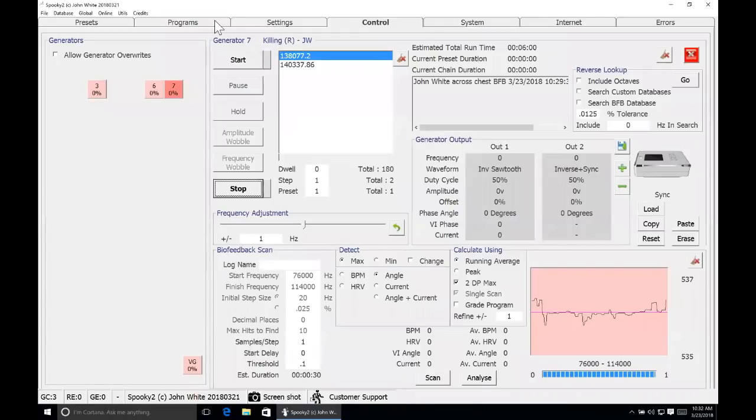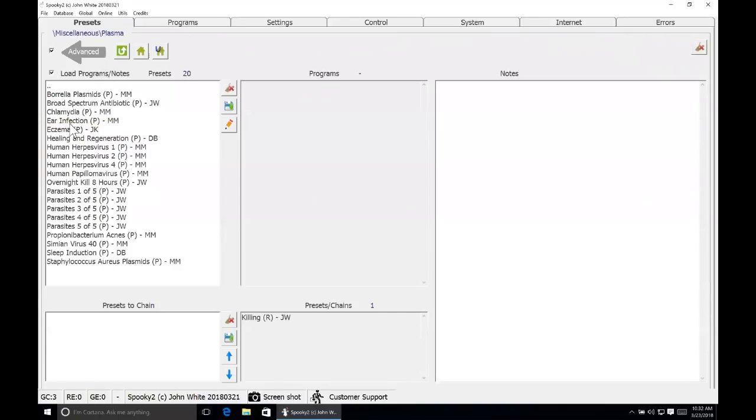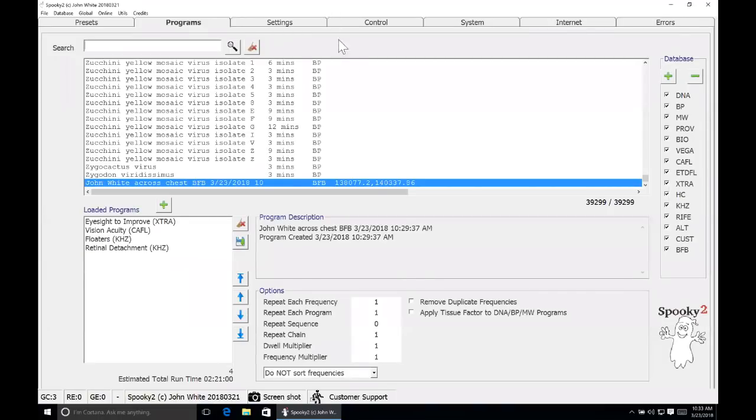Now this is interesting. Let's choose a preset. There is somewhere a preset for the top 300 pathogens. It might even be there. No, it's not. But let's say we'll go to a heal program, remote, eyesight to improve. This preset was written by Jeff Kagsor. It contains 4 programs, all designed to improve your eyesight. You can see the programs here. The duration is 2 hours, 21 minutes.